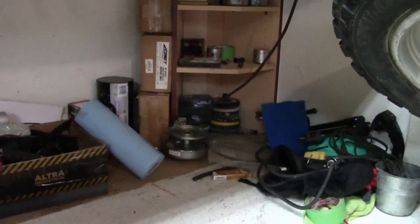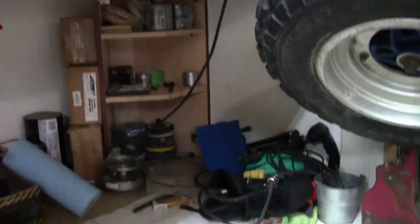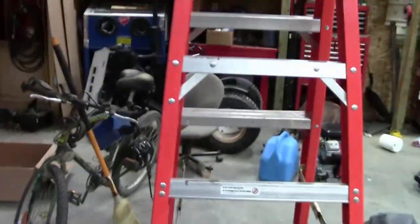So hunting season starting pretty much in a week and a half, 2 weeks. So don't know, man. Might not have time to get that plow tractor going before then. So I got to install lights in the motorhome. Some of these LED lights.